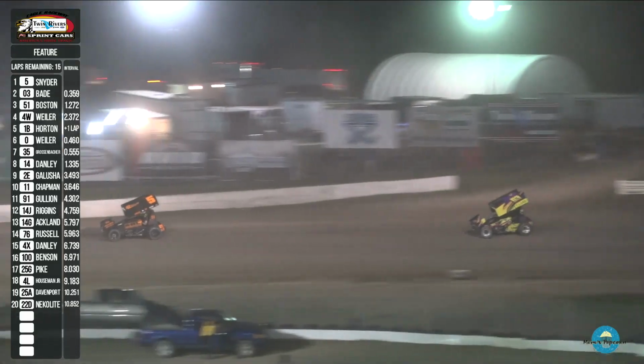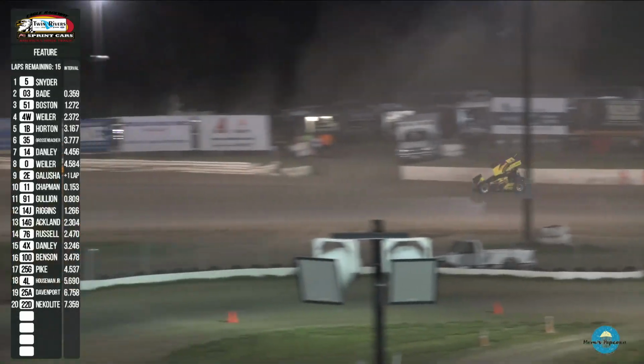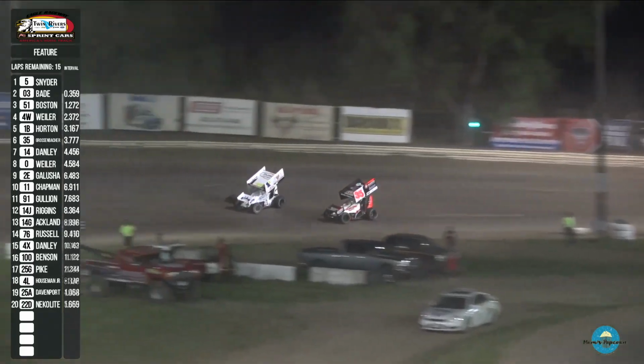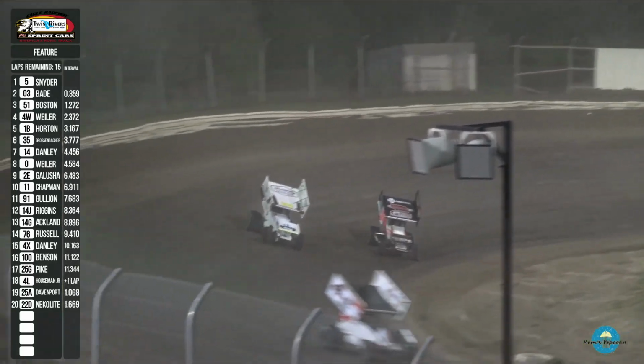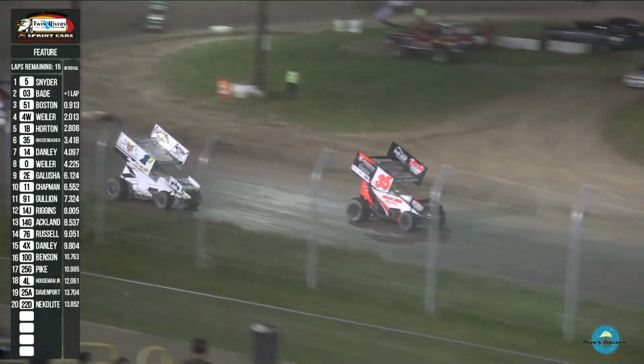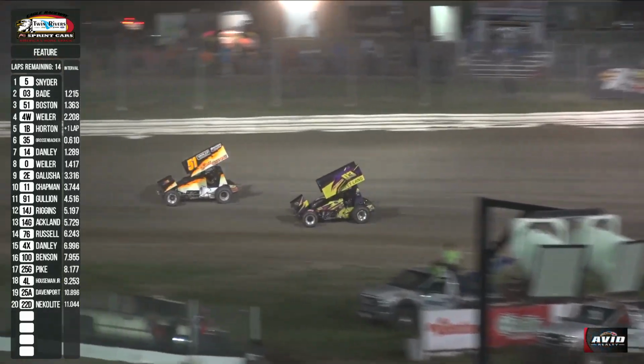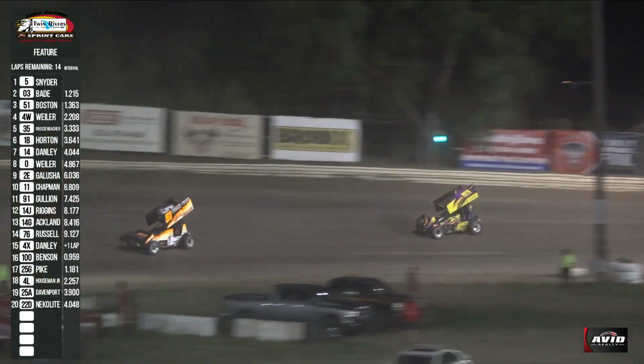We're going to have some haymakers and great battles as we continue to get through this A feature as you hear the roar of the thunder. Tell you what, this track's starting to lay down rubber. Everyone working the bottom side of the speedway. You get out of that rubber, you're going to go back a few spots. As now Boston gets around Bade. Bade trying to run back to the inside, not going to happen.